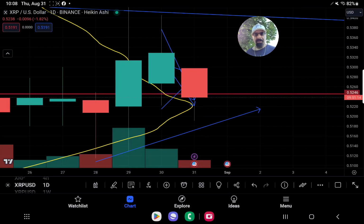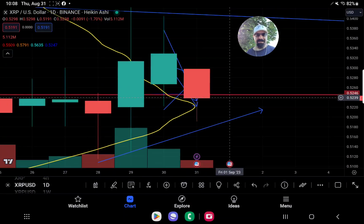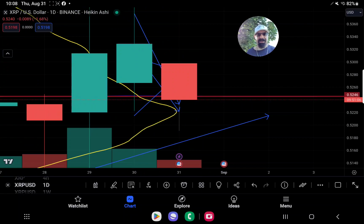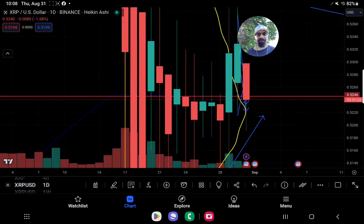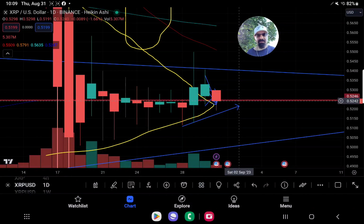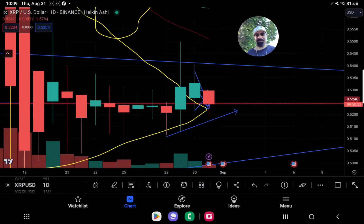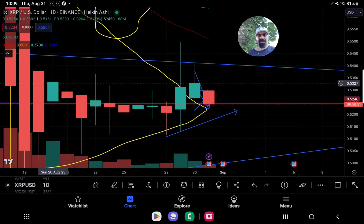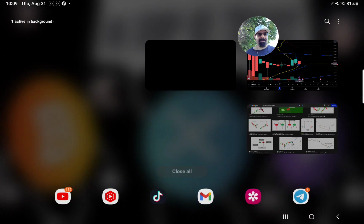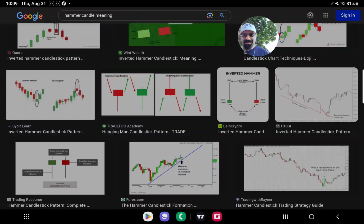if this pulls up, this almost looks like the start of a hammer candle. So in the daily time frame, this could be playing out as a hammer candle. If that's the case, this is a reversal candle. But we'll have to see exactly how this plays out, because we were in more of a rising pattern formation. I know we've come from a downtrend, but right now we'll see a hammer candle, just in case it does form into that.